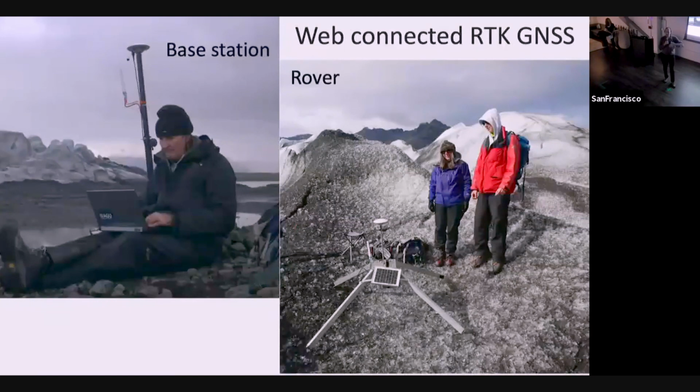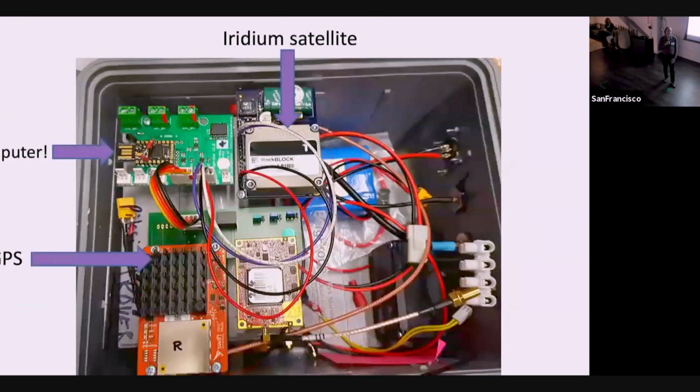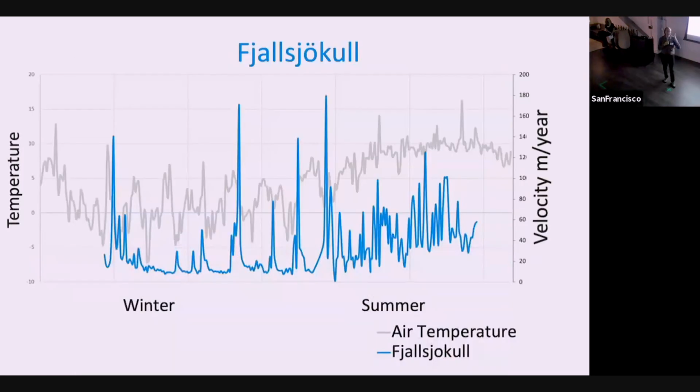So in order to measure the flow of the ice, we actually generated our own design for a real-time kinematic GPS system, which would send data back to us every day about the motion of the ice, which is really exciting to see. Every day you get an email. So this is the box as we packed it up to take to Iceland. There's this tiny little computer running MicroPython, which controls the GPS, which actually is a unit from Swift Navigation in San Francisco. And it sends the messages using Iridium.